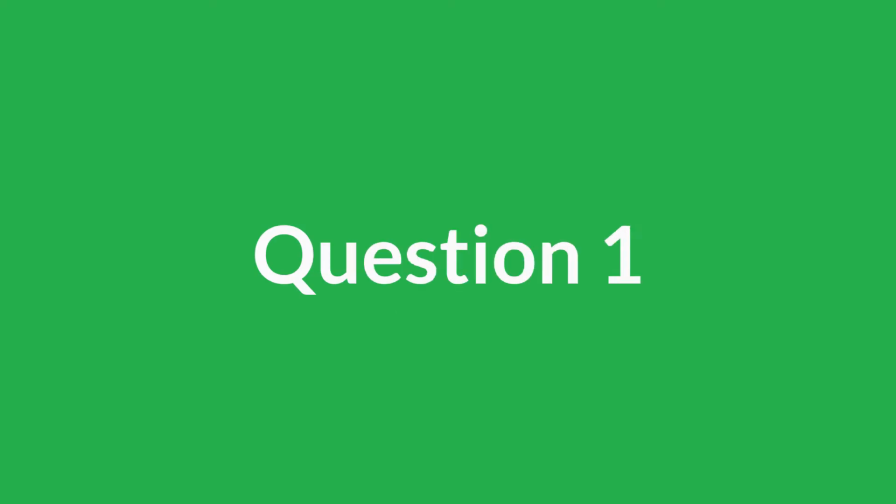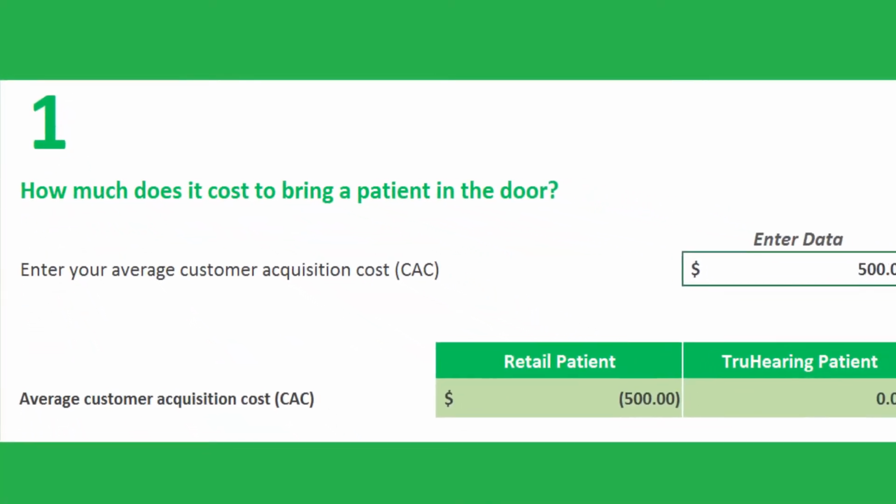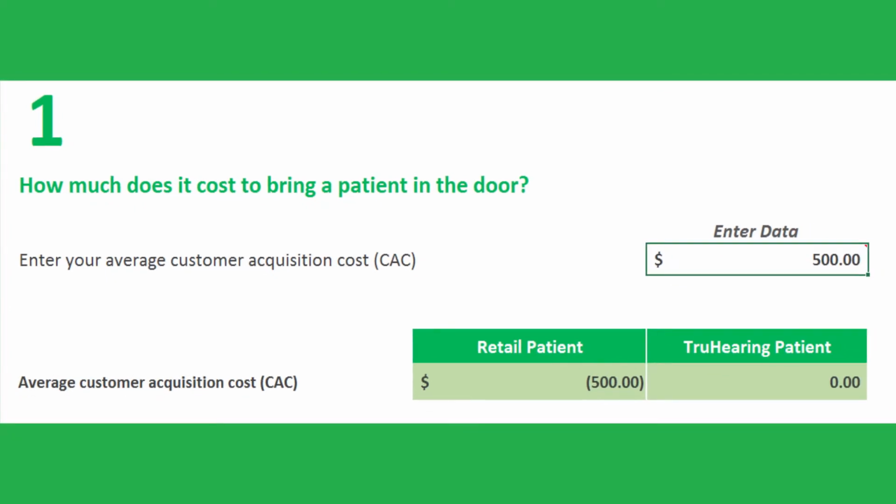Let's walk through the first question in detail. Question number 1. How much does it cost to bring a patient in the door? If you would like to use the pre-populated value of $500, simply move on to the next question. Otherwise, click on the white box and enter your own data. It is important to note that the pre-populated values are conservative averages gathered from a variety of industry sources.